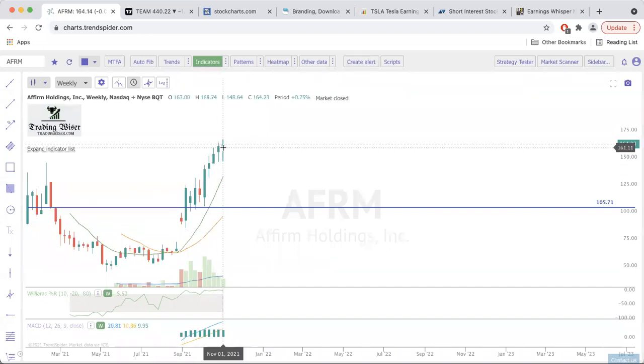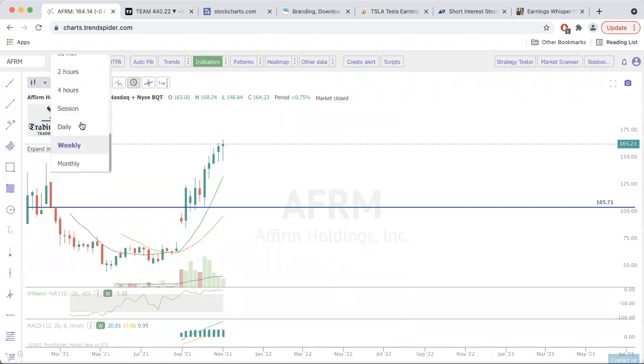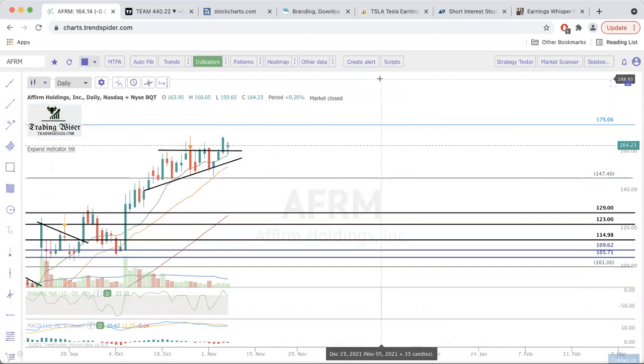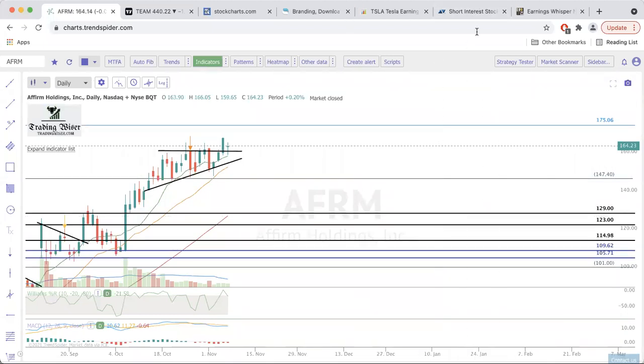Any breakout above 169, it heads to that 175, 176 zone that I posted these levels a long time ago. So that's Affirm. It's better to buy time. Don't try to do weeklies because it looks like it needs some time to push to new highs. So watch next week. Above 166 is long for 175 still.